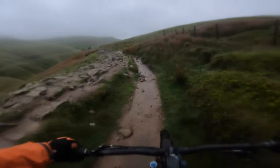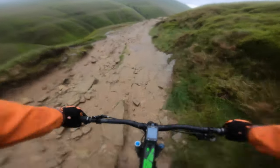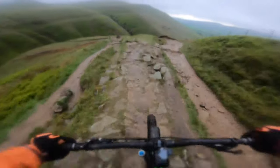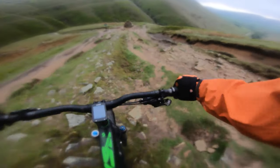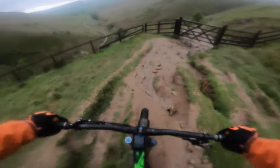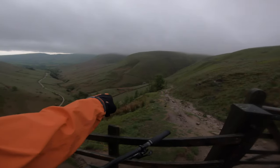Bit done. There's another gnarly bit when I go through the gate. That's the first section done. And look at that for a view. Absolutely stunning.